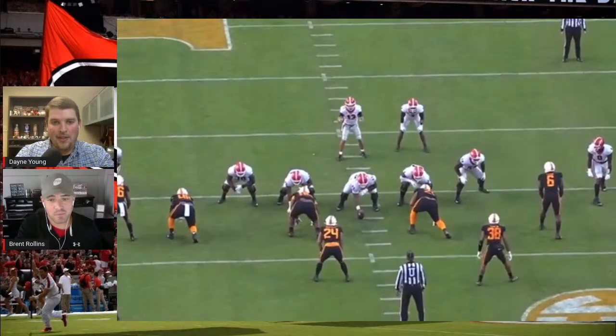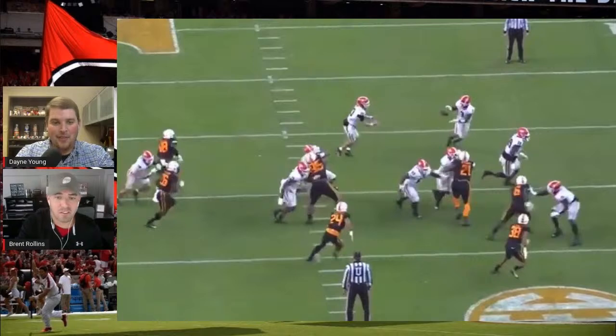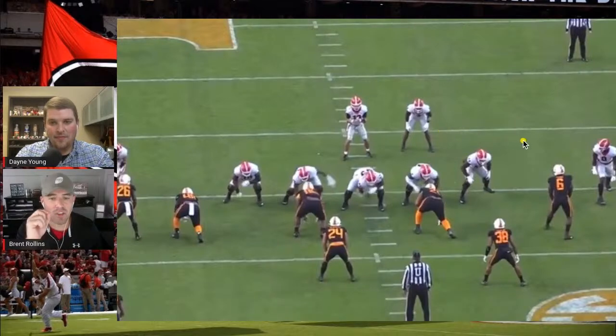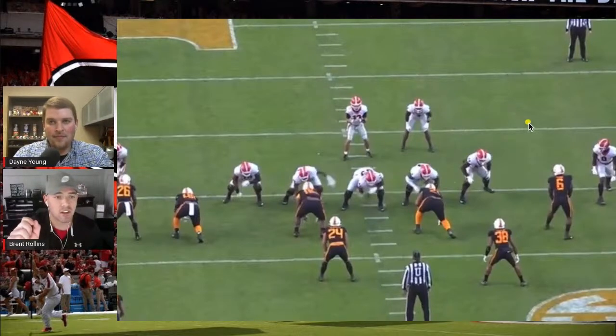A couple more plays here. This is a little quick pitch to Zamir White. All right, so let's go back to the snap on this one, because this one is interesting, and why you see Georgia a lot of times go with the quick toss into the short side of the field, into the boundary, because you're making corners play a physical style of football that oftentimes they don't necessarily want to.